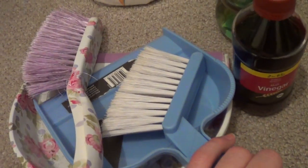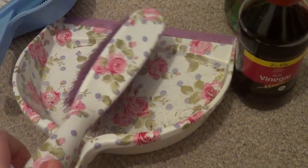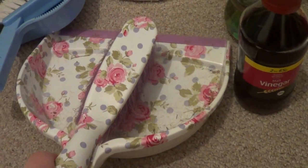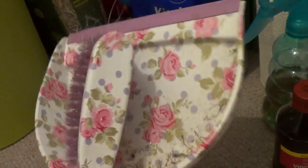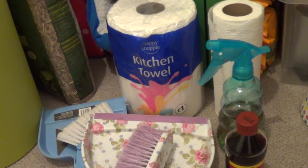And then you will need a dustpan and brush. It doesn't matter what type. Here's one that's quite small and folds away easily, and this is one I treated myself to because I do spend a lot of time sweeping up, so I treated myself to a nice pretty floral one. But it doesn't really matter what type, and that's most of my cleaning supplies. You don't need much and it doesn't have to be expensive.